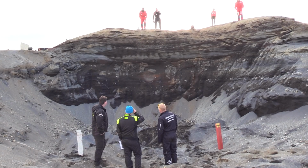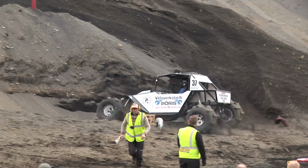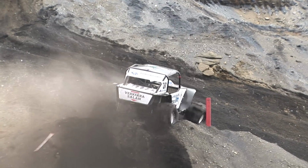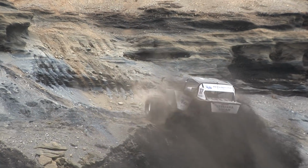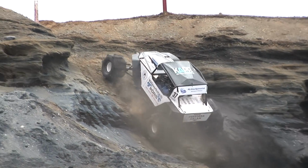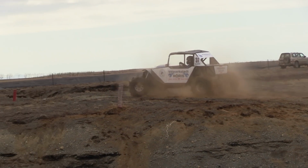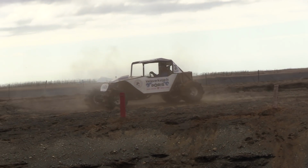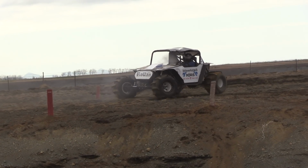So let's move over to track number 2, Þórðar Leeds. Here we have Páll Jónsson driving the sheep. Like the first track, this one starts quite easily, but gets tougher, like everything in Hella. The going just gets tougher. Here we have the halfway point. Now the drivers need to make a very sharp turn and go back down. 40 penalty points for reversing.